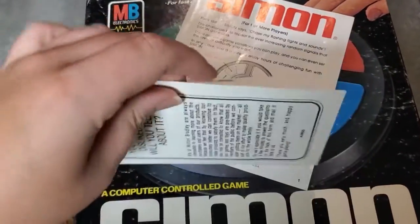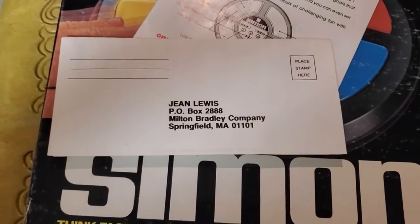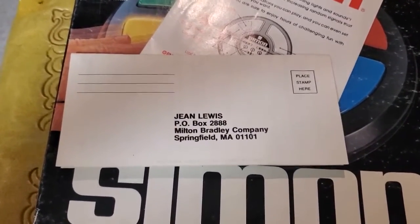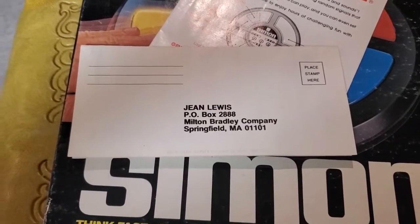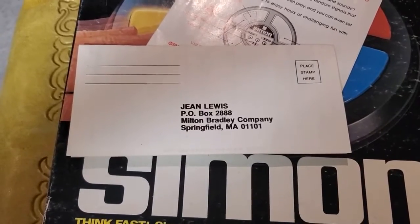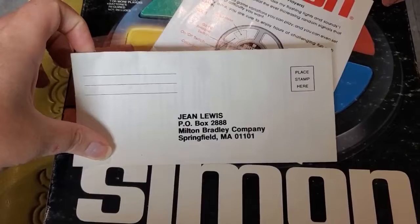And kind of funny, you address it to Gene Lewis at Milton Bradley. This was definitely a sign of previous times when your warranty registration card would be addressed to a single individual at the company. Kind of funny.